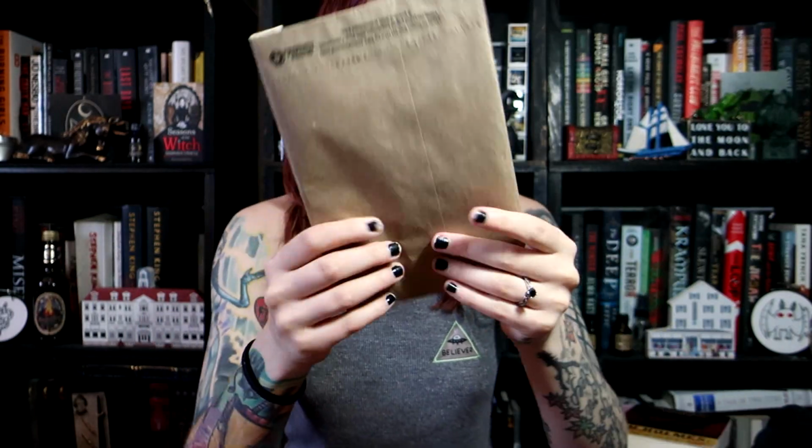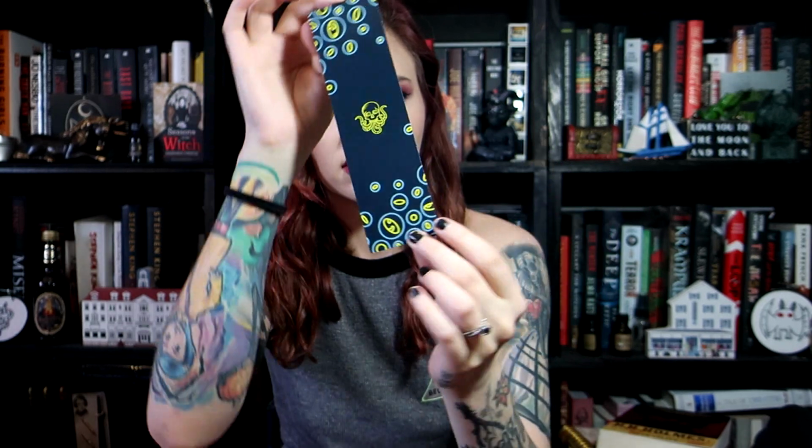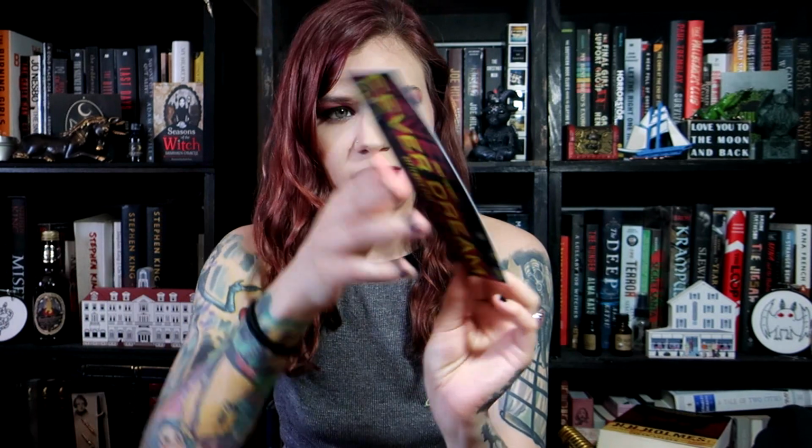Okay, so we have 2 books in the package this month, and we will start with our little goodie bag. We don't really have a themed sticker this month, but that's okay. All right. So this month's theme for September 2022 is Fever Dream, and we get this really fun bookmark. Every single box gets a custom exclusive Night Worms bookmark for the theme. We get our little spoiler card that I'll put to the side. Let's see.